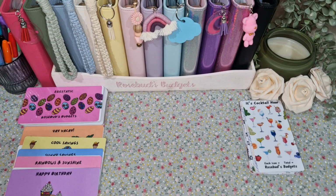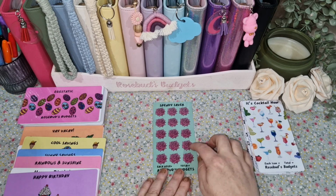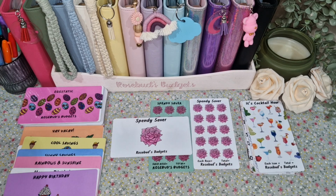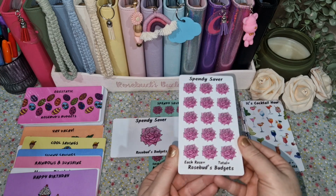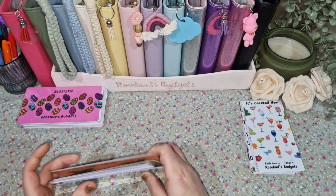And then we have, I like this one. So this is my logo, and it's the Spendy Saver. And then you have lots of, well, you have 3, 6, 9, 12, 15. So you could do them at £1, £2, £3, whatever you want to just have a splurge. And this is the white one. I don't know if you can see it. I don't know how well this is coming up, so I hope it is. There is a lot of glare. Right, so that is the Spendy Saver. So we're just going to move them all up together as well.